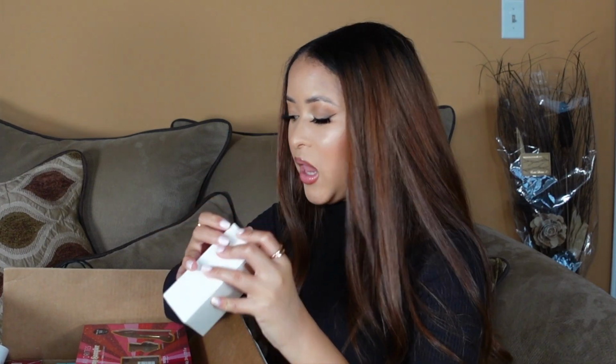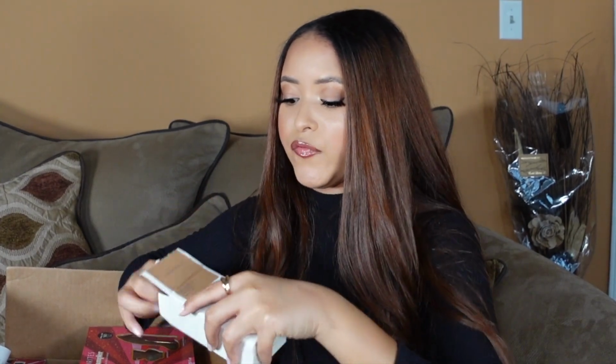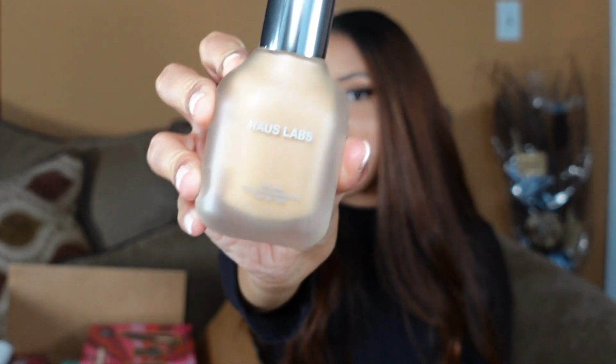Let me go ahead and open it. I literally just curled my hair not too long ago and my waves are falling. Oh my god, look at the packaging. It is absolutely beautiful, stunning. I am obsessed, cannot wait to try it.